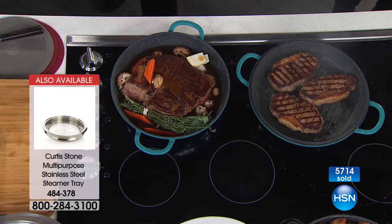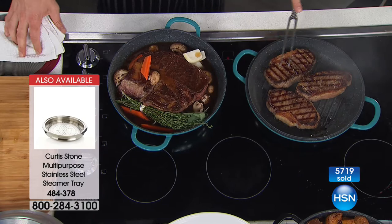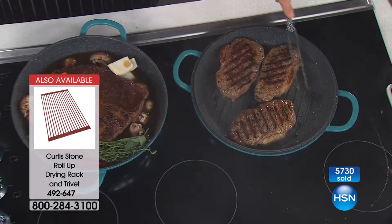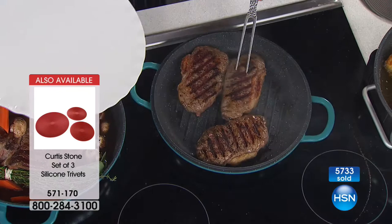You know what? Let me show this to you, because I've got the grill pan right next door and I've grilled the steak. So have a look at the caramelization on both sides of the steaks, right? And watch this. Okay, those steaks are done. Beautiful bar marks. We've got nice high ridges on that beautiful grill there, so that nothing's going to sort of fry.